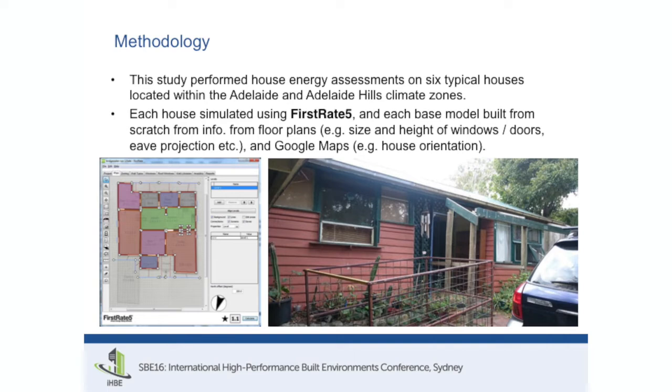So the idea was to create a base case for each of the 6 properties based on the information we had from either the floor plans or from other programs such as Google Maps. It was a best guess at these houses. We have to start somewhere. We have to make a number of assumptions. And in fact, we did actually work with Sustainability House for 2 of these houses just to make sure that the student was actually building these house files correctly. So thanks to Sustainability House, there's a few of you in the room tonight. So there were a lot of assumptions that needed to be made.